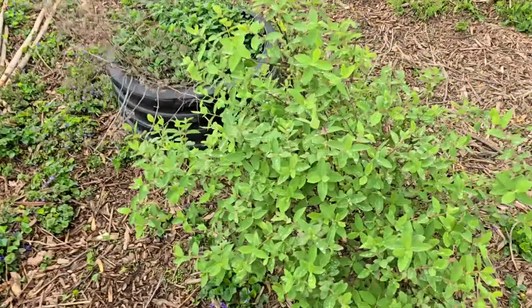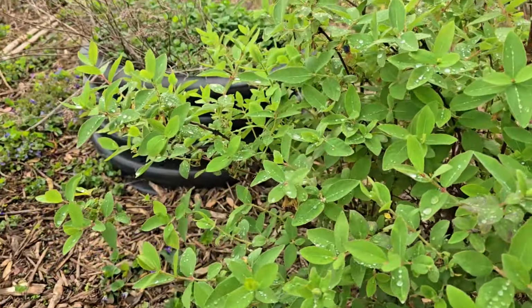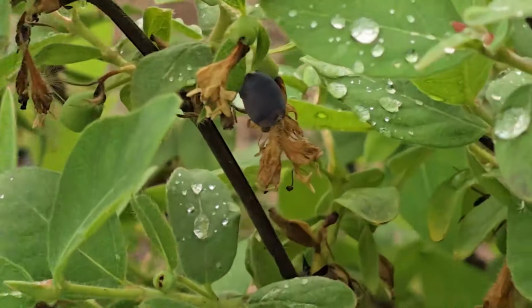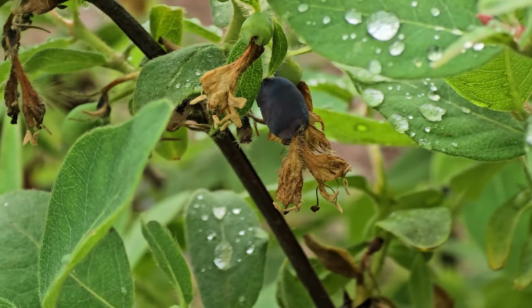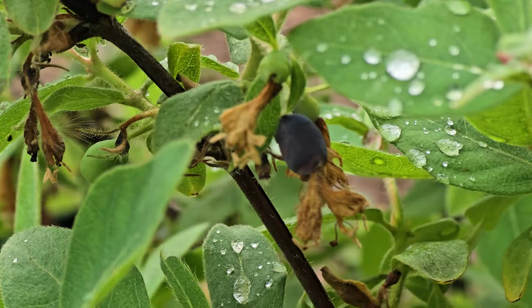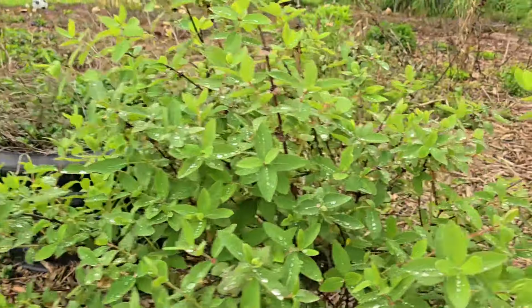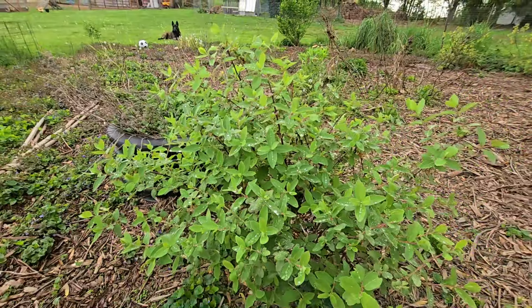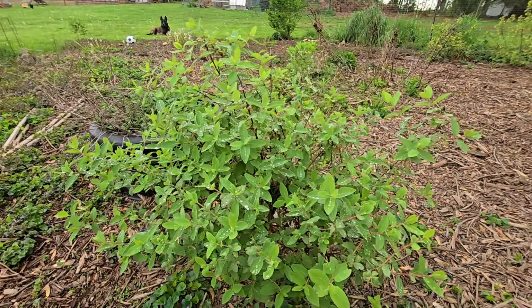This is the bush I really want berries off of. This is the indigo haskap berry. And oh, look at that. There's a berry forming. That is exciting. I can see more actually starting and still in the green stage. I'm definitely going to have to put bird netting on this. If the wild birds don't get it, my chickens definitely will. And that one's my favorite berry.